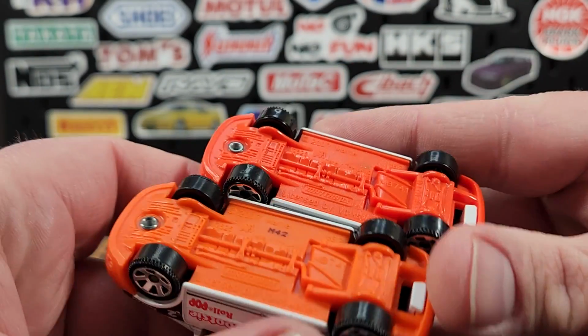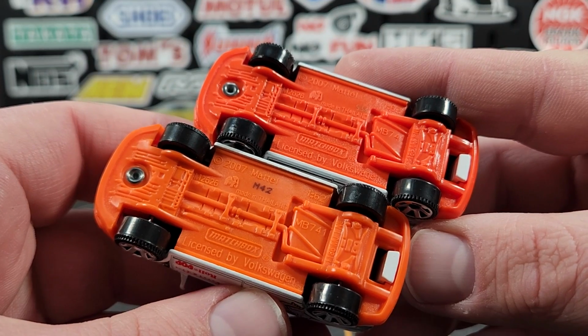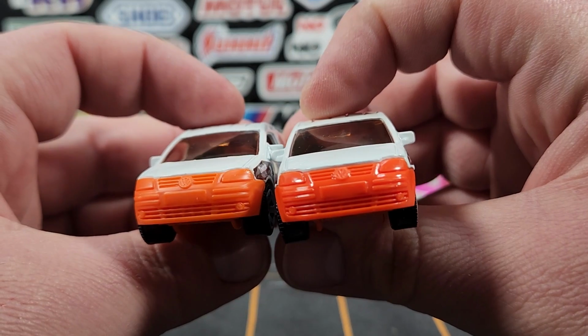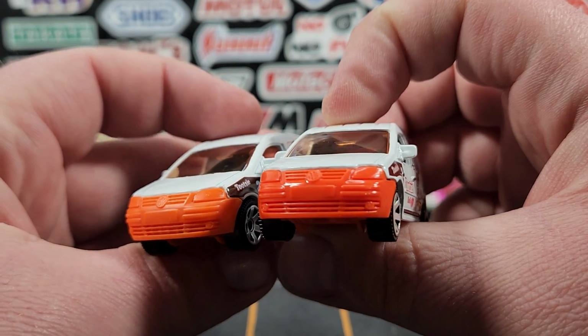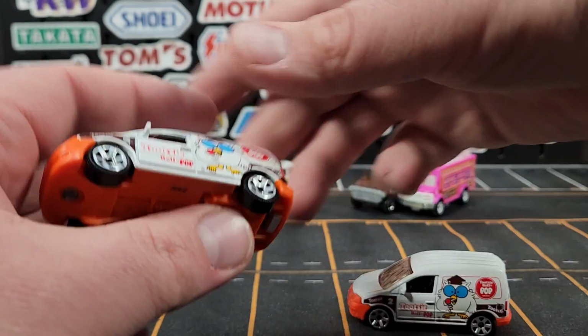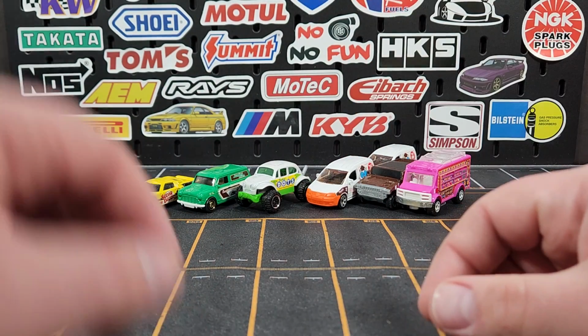However, the bases are a completely different orange, entirely different orange. So that's a good thing. We'll take that. We always like when there's something different on there. The original on the left, the new release on the right. So that one's looking all right. They both still have that orange tinted window. So we'll put the original right there and the new guy behind that.